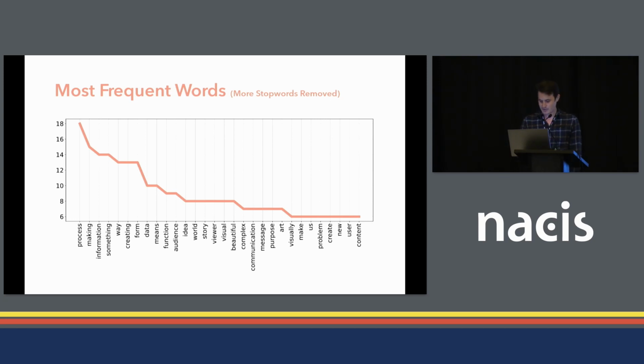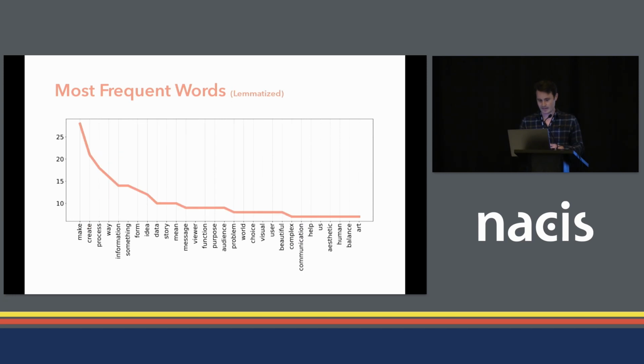Now we're getting there, but you might notice that we have making and make, and creating and create, both on here, which are essentially the same word, and we don't need to see every different tense or ending for that word. So we can use something called either stemming or lemmatizing, which essentially do the same thing. They take these words, look at the context, and chop them down into their base form so we can combine them. If we have singular and plural words like map or maps, with an S on the end, it'll chop those down to their singular form too. And then we get this, and now you can see that make and create are the two most used words after we combine all the different versions of them.